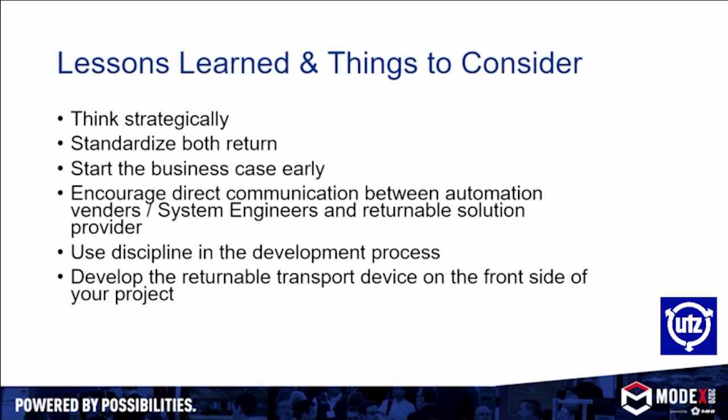Start with the business case. That's always important. Understand your ability to invest. Do that early. Engage whoever your vendor or set of vendors might be in terms of who's going to develop the returnable transport device early in the system, not late. Again, move packaging or the transport of goods earlier in the development process. Don't wait till the end. And then use discipline in the process, and drive standardization. And the last point, don't just transport goods and tie manufacturing process together to get value.